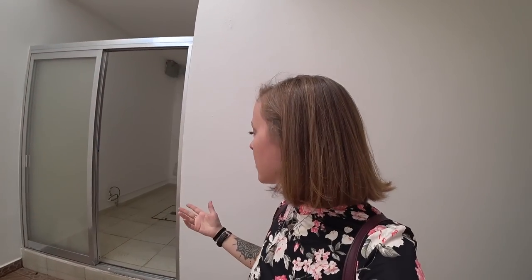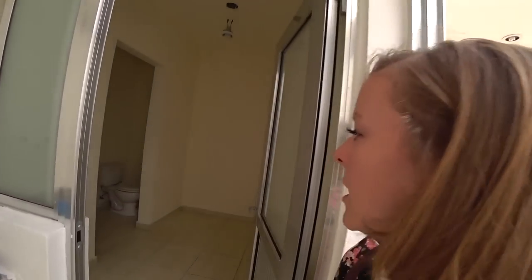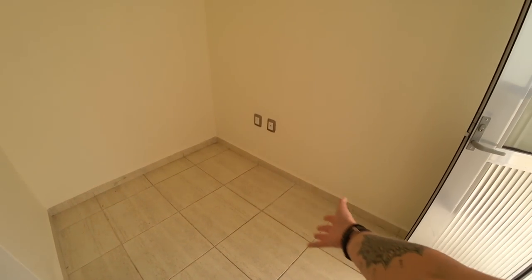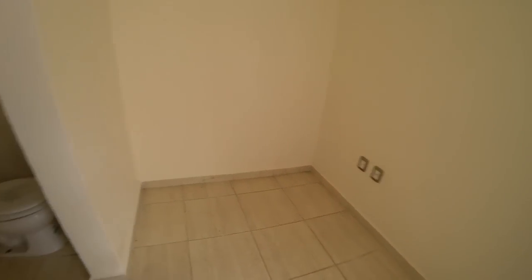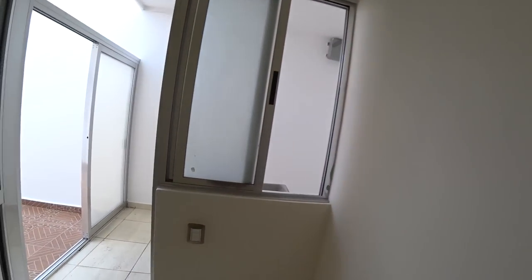This patio terrace area is much smaller. It does also have a maid's quarters. This connects to the washroom where you put a washer dryer. And then here you have, where honestly, I don't even know how you would fit a single bed here, but apparently it does fit. You have your toilet, sink, and shower.